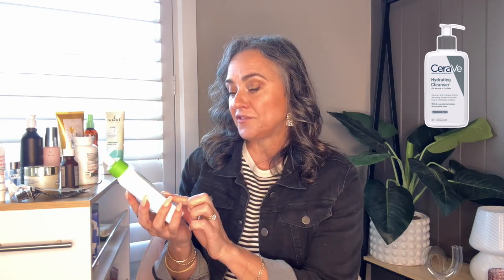For those of you with normal to dry skin, the CeraVe Hydrating Cleanser for normal to dry skin is a must-have. It is so soothing and doesn't strip the skin of its natural moisture. It's fragrance-free, which is great if you have sensitive skin, and it leaves your face feeling clean but still hydrated. It's not a sudsing type of cleanser, so at first I was using a bit too much, and I was going bang, bang, bang, bang with the pump to try and get it to suds. And it didn't harm my skin at all, but it just meant that I went through this bottle a little bit quicker than I needed to have.